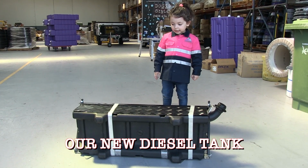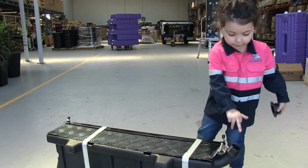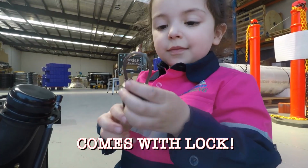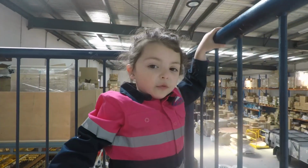This is a new diesel tank. It holds 15 litres of diesel. This is how you fill it. It's for your diesel heater. Goes under your caravan. Check out the factory.